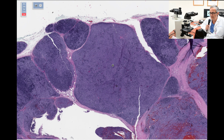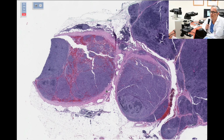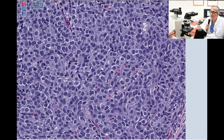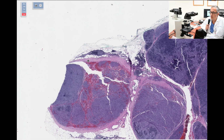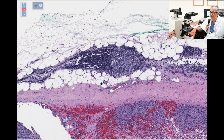there are definitely some nodules, which we are going to see in a little bit, that show predominantly epithelial cells that in high power show no evidence of atypia, pleomorphism, mitosis, no nucleoli. The lesion is definitely well encapsulated with no evidence of invasion of the fat. Around the capsule we can see some normal thymic structures.